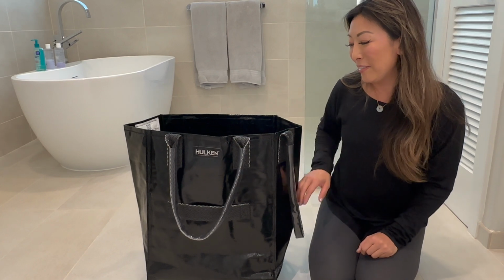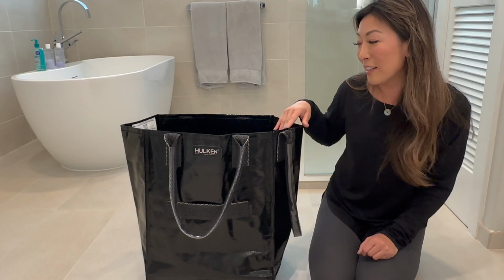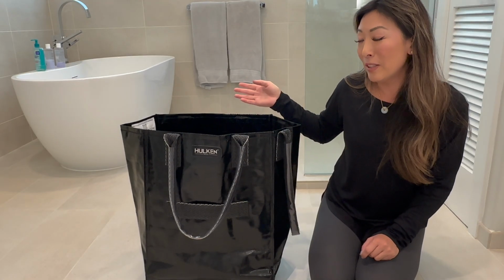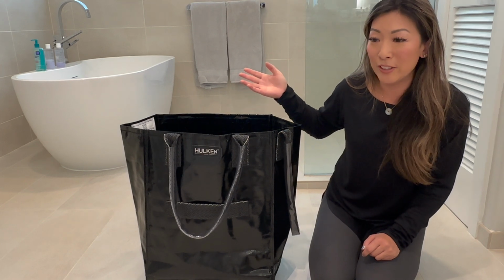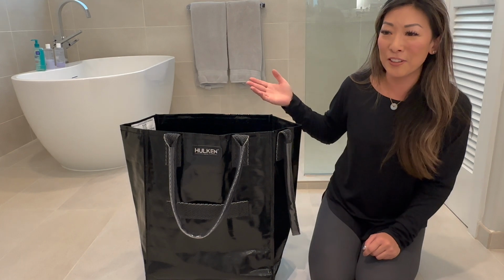So yeah, this is perfect on the train, on the streets of Tokyo, actually Osaka. We're in Osaka this time. No one thought anything weird, it was just our bag, and everyone has luggage around there anyways.